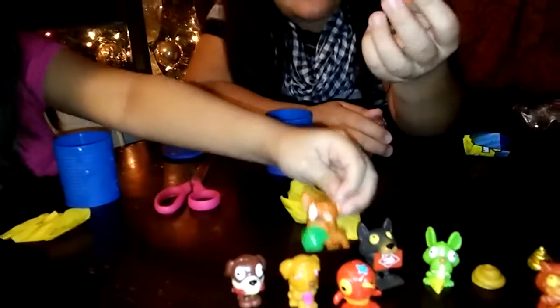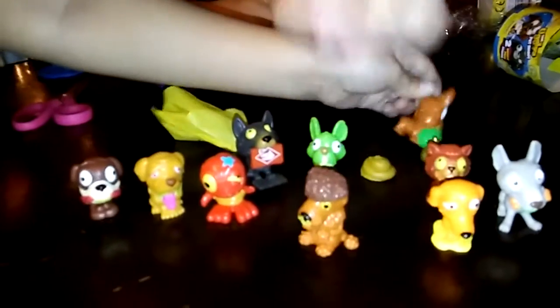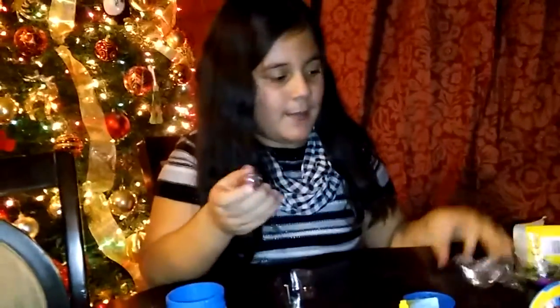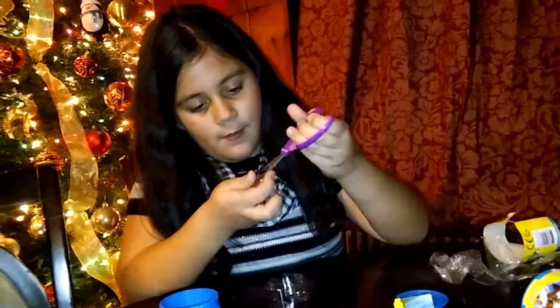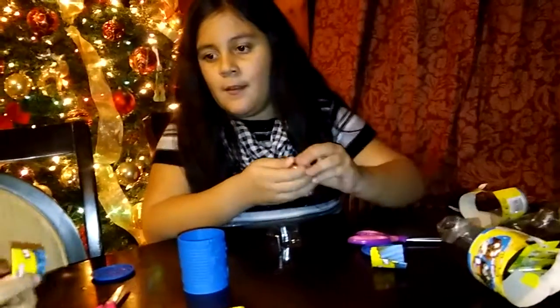Okay, so this. Look at it! So I have this one. It's a poodle. Whoa. And we have not a sticky one. Oh, this was sticky. Wait, it is a sticky one. Let me just get rid of this. Who is this? Who's your other one? Do you get two or three? I got two. Look, I have another.